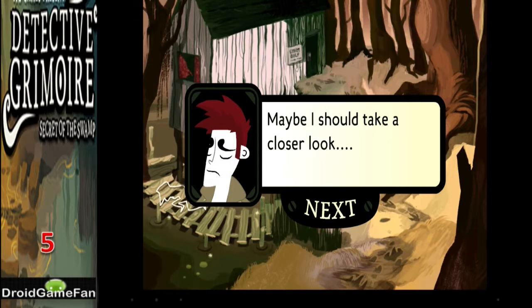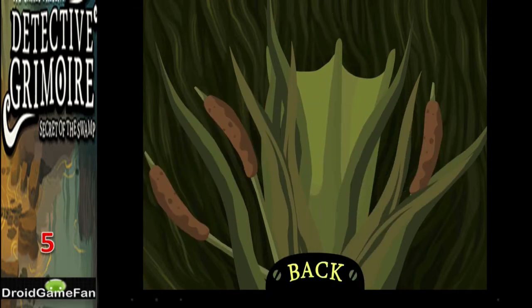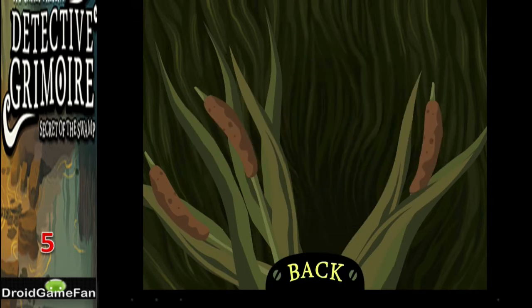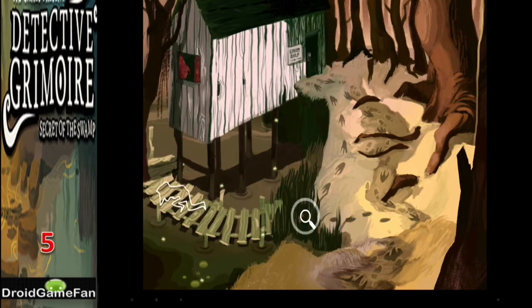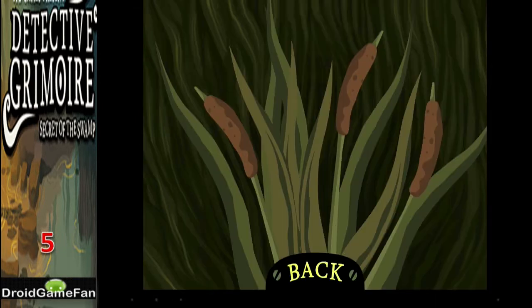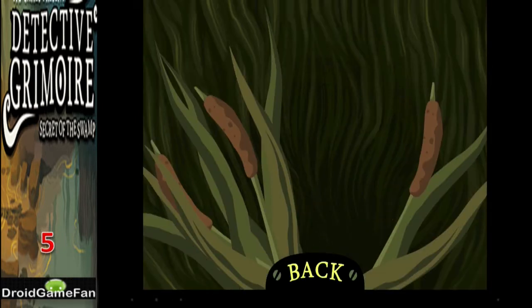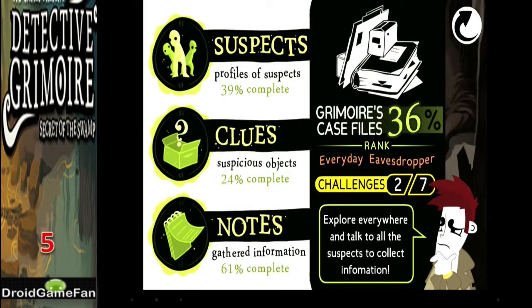Maybe I should take a closer look. Maybe I can move some of them out of the way. Is that a flipper? I clicked too fast. Okay. Strange green flippers. Okay, so that's another part of the costume. I mean, it's kind of dumb for a person to leave the costume just laying there.